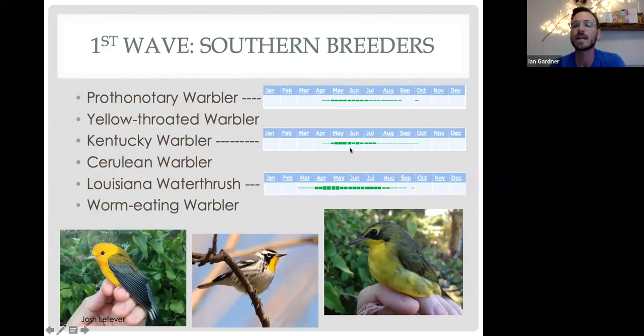Now, some of these you can still see late. You can see a couple of occurrences in September, October. That does happen, but by and large, these birds are moving out by August. Worm-eating warbler is usually one of the first ones where I really notice fall migration is happening. I'll see a worm-eating warbler in a habitat that's not quite right.